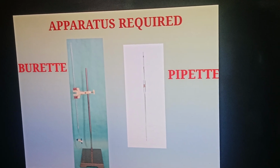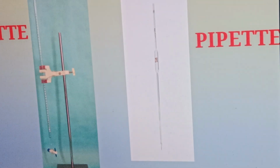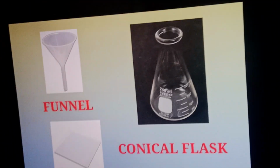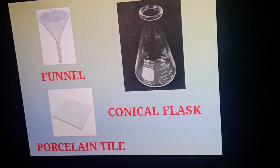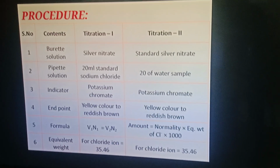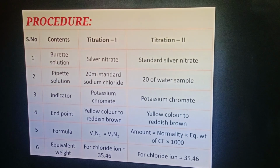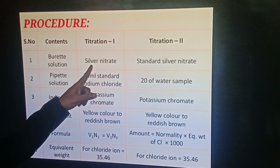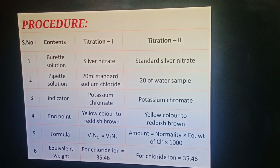Apparatus required for doing this experiment: burette stand, porcelain tile, 20 ml pipette, funnel, and a 250 ml conical flask. Then the procedure involved in this titration. Titration 1, standardization of silver nitrate, which means we are going to find out the unknown concentration of the given silver nitrate solution. That's why it is called the argentometric method.